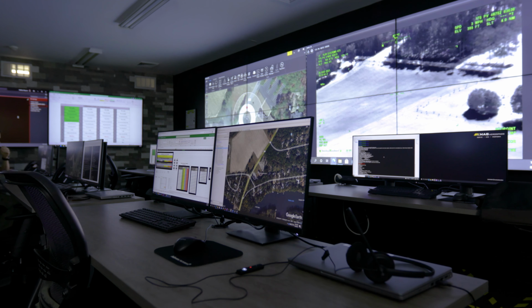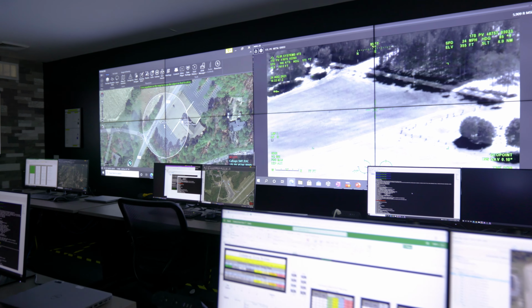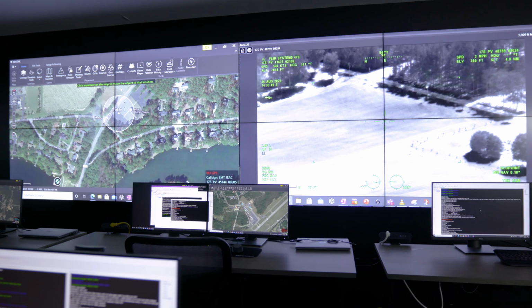Even with COVID-19 restrictions, we've been able to use the new control rooms. We're able to remain in compliance with local CDC regulations at our facility by minimizing the required manpower to run our exercises.